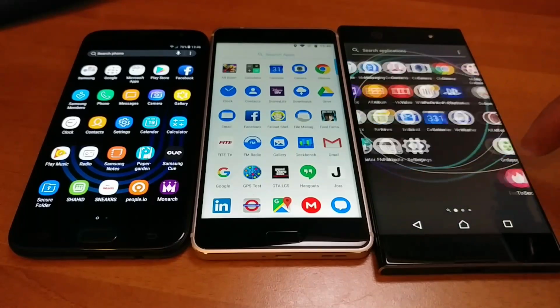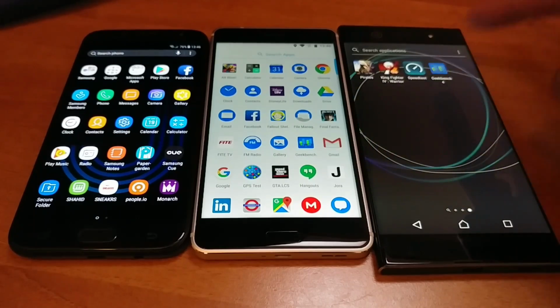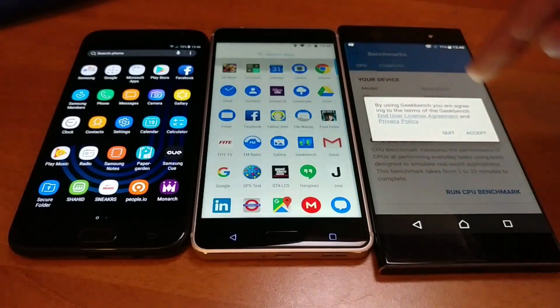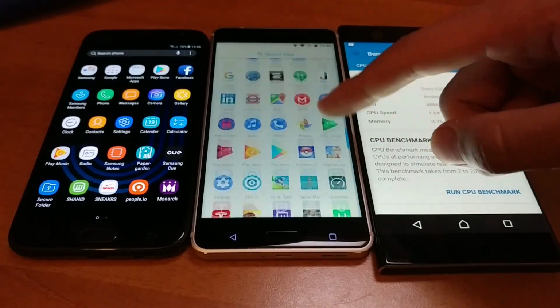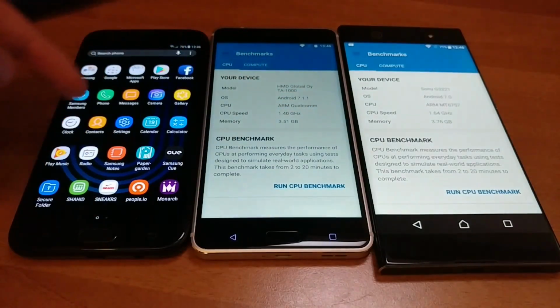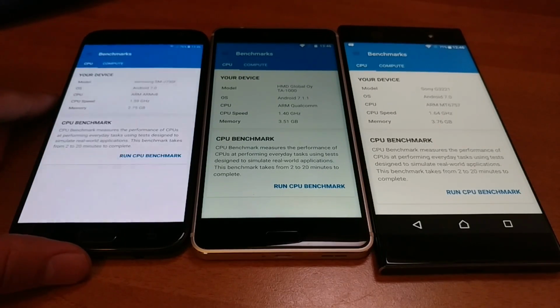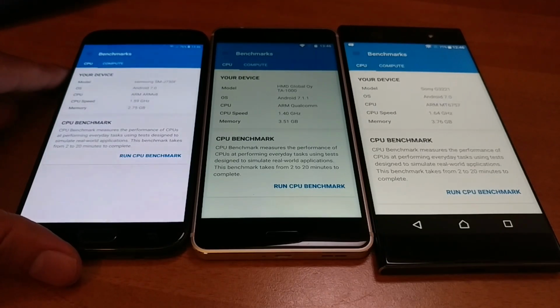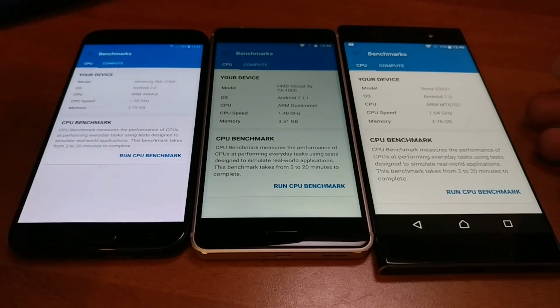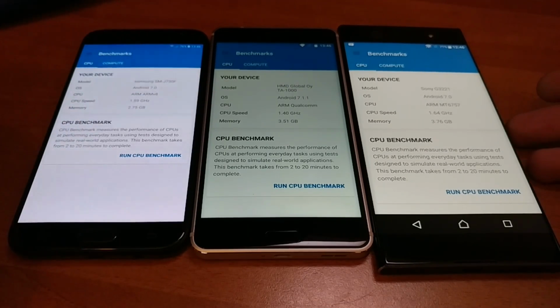So we can just have a look here how they do compare in terms of the speed. We're going to run a standard benchmark here and have a look at the performance. We can also see the summary of what we're getting. So just get it up here. Where is it? This one. So we're getting HMD Global, not Nokia here, because current generation Nokias are pretty much rebadges, obviously, do bear that in mind. But it is a Nokia, I guess. And you're getting Android 7.1.1 on the Nokia, which is good.